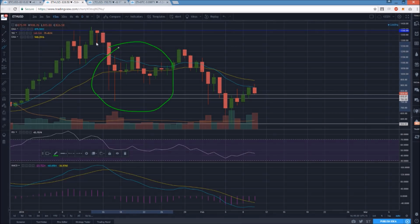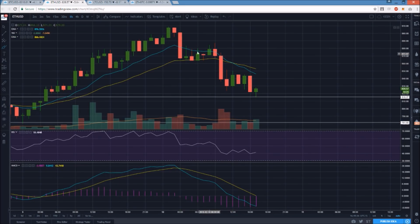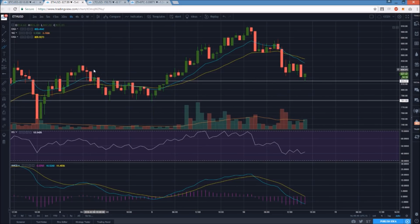So zooming in, the 15-minute time frame, still lower highs and lower lows. So we're not confident that this consolidation is coming to an end just yet. Hourly chart is clear, lower highs and lower lows. And looking back at the previous consolidation that occurred, that gave us our last 4-hour higher low, we had some hourly lower highs and lower lows, but we did build a base of support.